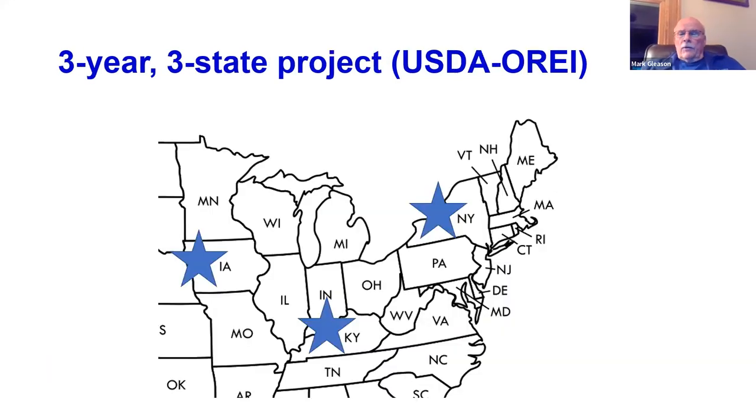This was actually a three-state project. It's finishing up now, in the next 6 months or so. But Iowa was the lead on the project, and Kentucky and New York, Cornell University and University of Kentucky, did similar studies in their states under somewhat different conditions of pest pressure, different weather regimes, different soil types, and not surprisingly came up with somewhat different outcomes than we did in Iowa.